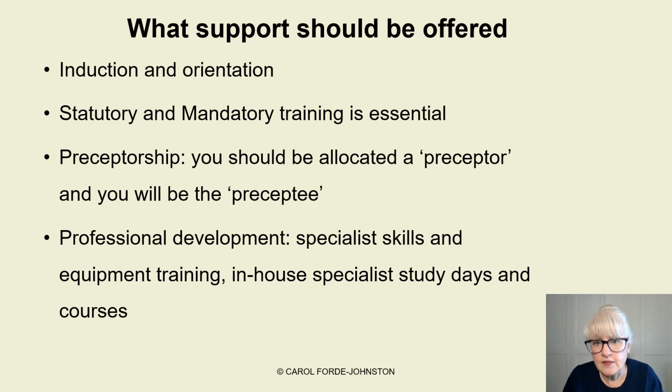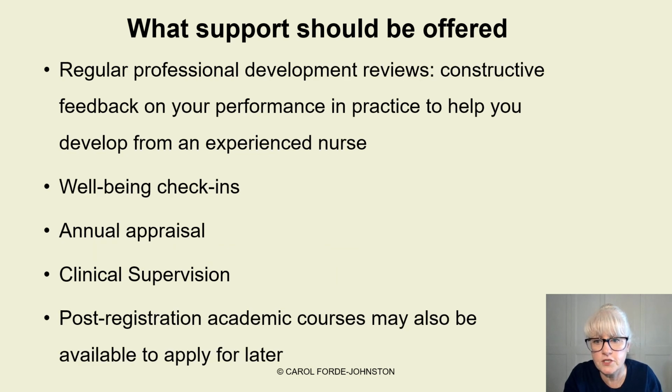Professional development, so there'll be specialist skills. There might be equipment training, there may be in-house specialist study days in learning disability or mental health, and lots of different conflict resolution courses, lots of different types of courses that will be specific to the area that you're going to. Regular professional development reviews and constructive feedback on your performance in practice are really important for your development.